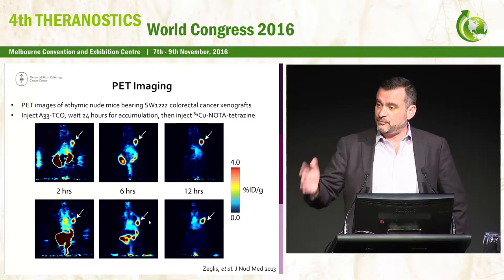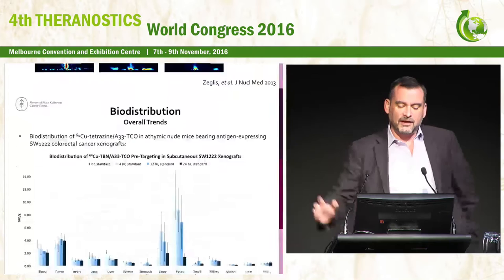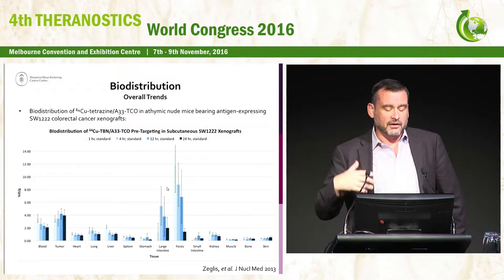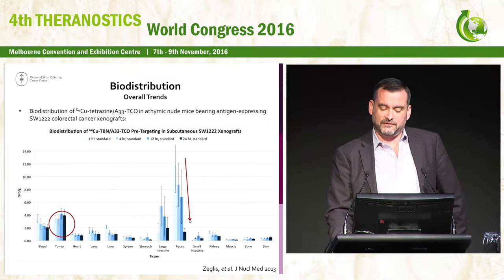So we then decided, hang on a minute, oh, and then we looked at the biodistribution. We had modest tumor uptake, but we really were suffering from this intestine and intestinal uptake, which is going to be useless for a copper-64 for a colorectal cancer. So then we realized, oh wait, we're chemists. We can do stuff like this. We can change the compound.